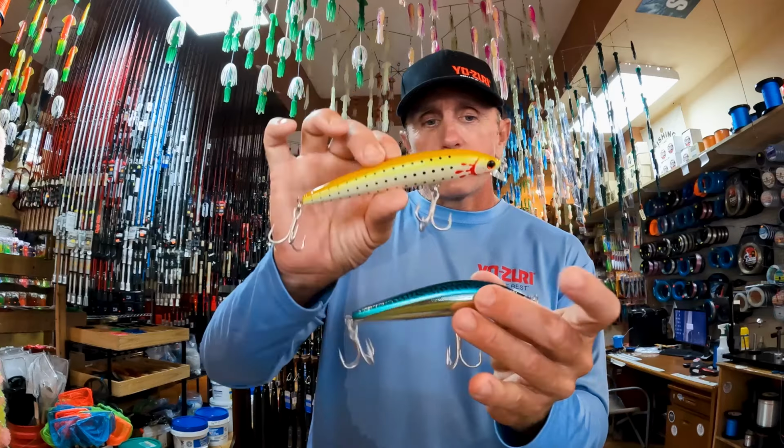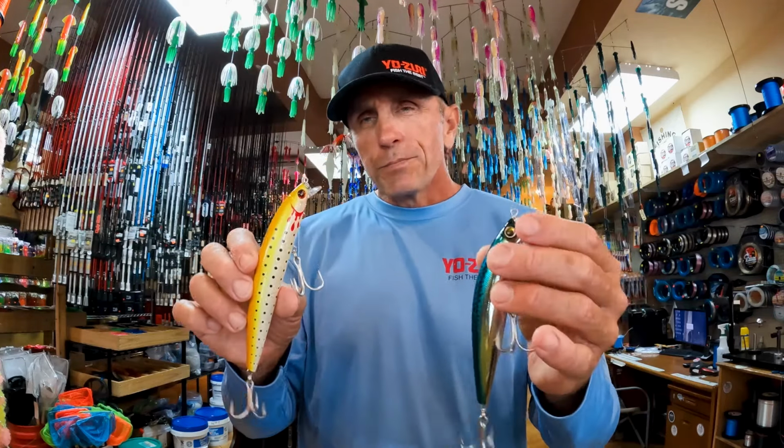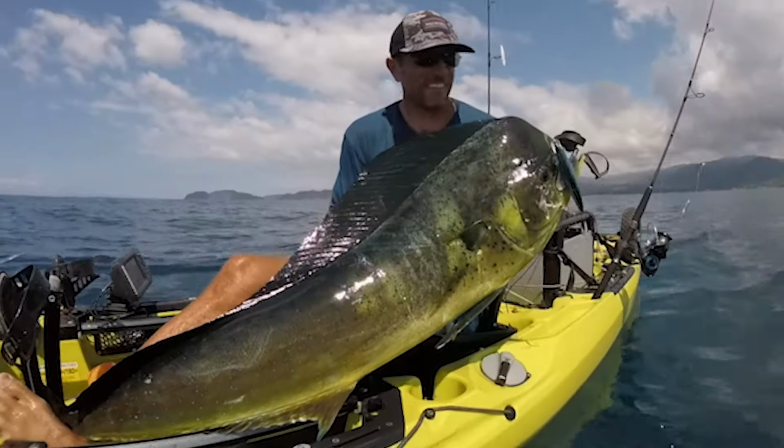These two right here are two of their bill minnows. This is a hydro minnow and this is a mag minnow. I use the mag minnow more than the hydro minnow. I like a real compact lure, smaller lure. Our elephants down here eat peanuts, so I like working with small lures.